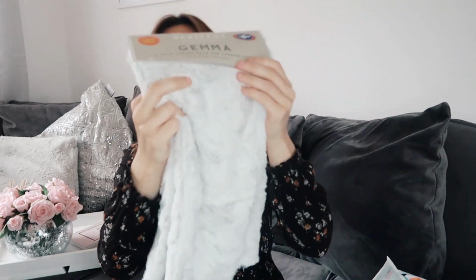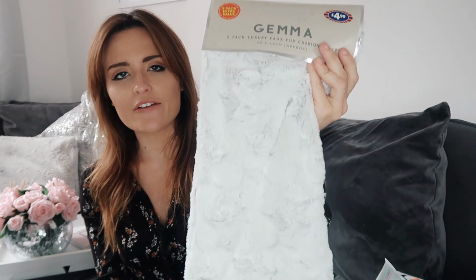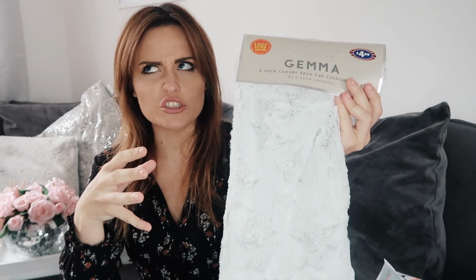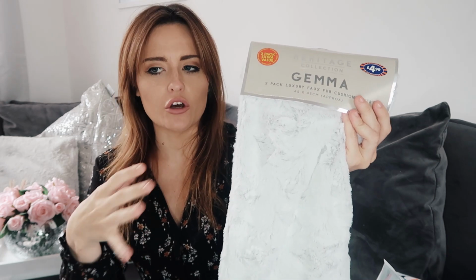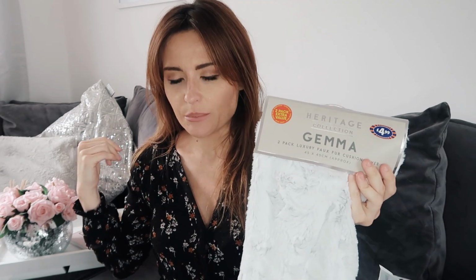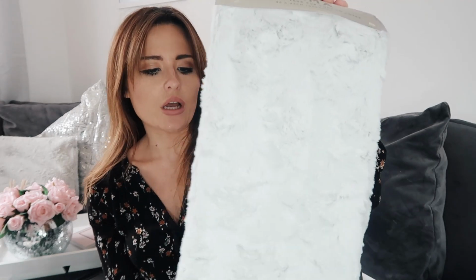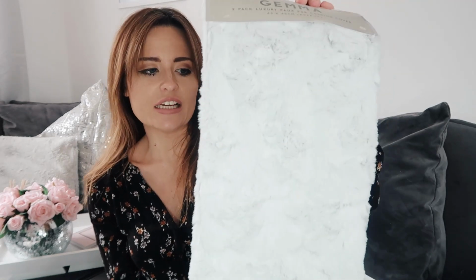These are really nice. Next up, I got some cushion covers. So I have got a lot of the inners for cushions. I've got a lot of the cushions, but not the cases that I want. I wanted some more for this sofa, but I didn't want to buy the whole pillow. Am I making sense? So I picked up these, and these were £4.99, and it is a pack of 2. So I will go and dig out the pillows and put them on.